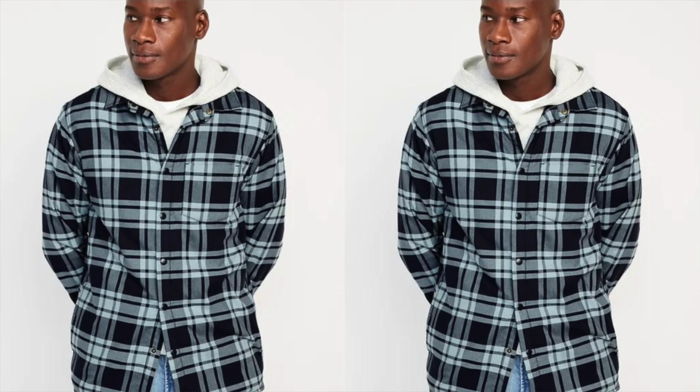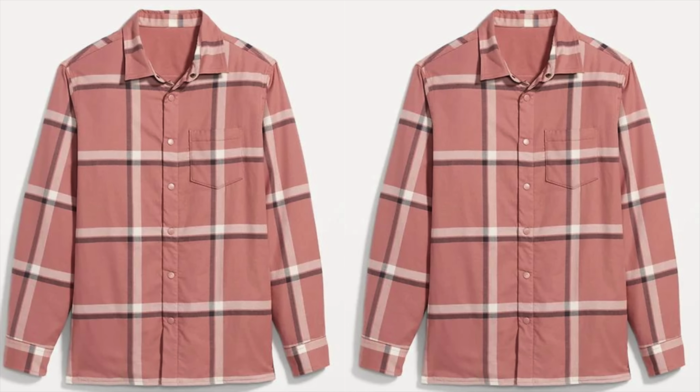Now, next up, we have another excellent wardrobe staple that easily combines style and warmth. I highly recommend this Old Navy cozy lined shacket. This hybrid jacket combines all the best qualities of a shirt and a jacket, making it an ideal choice for layering throughout the winter months. The cozy lining adds a layer of warmth without sacrificing style.